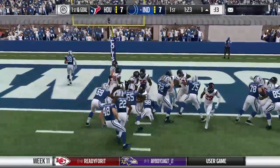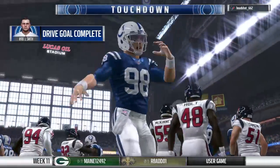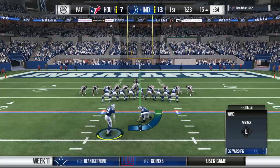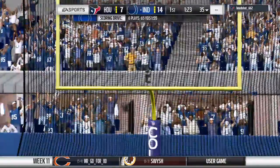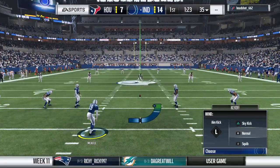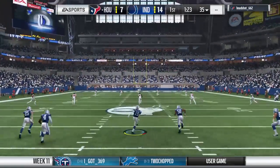It's a quarterback sneak, and he's into the end zone. Touchdown, Indianapolis. It's their quarterback's 21st touchdown of the season, and the Colts have taken the lead. It's up and good, and it's 14-7 now here in the first quarter. Now after the touchdown, here's Pat McAfee to kick.